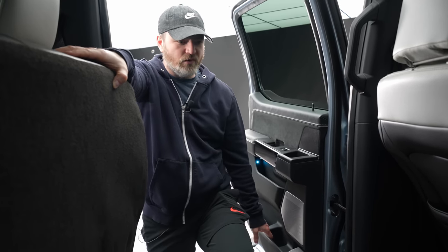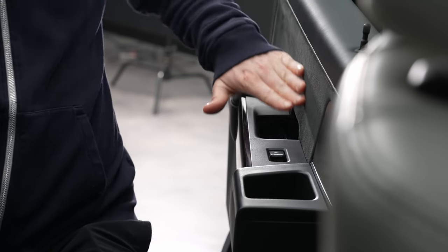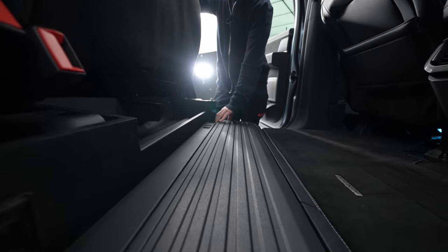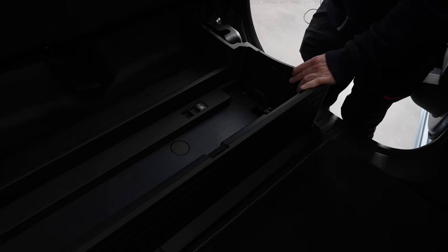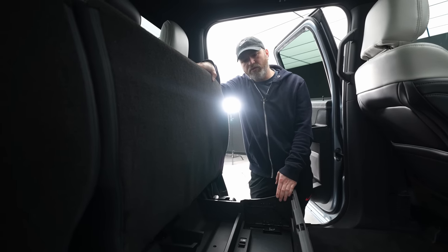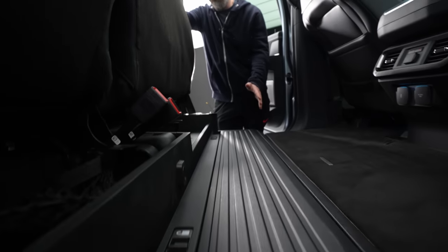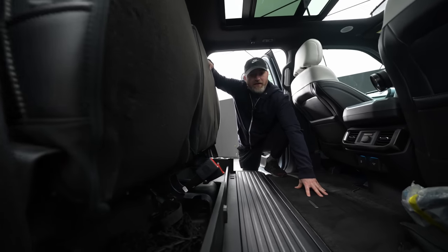I can't remember if that was on the old one. It's like a suede like material here, plus more of the trim. This is a killer feature that lets you store smaller items. It could be some tools, it could be some groceries, things that are liable to move around. And then it's out of the way when it's not in use. Oh, by the way, a super flat loading floor as well.